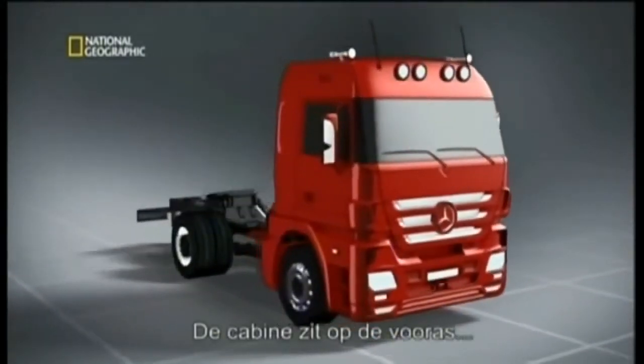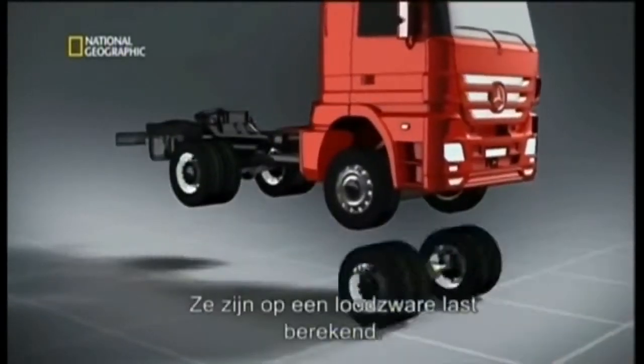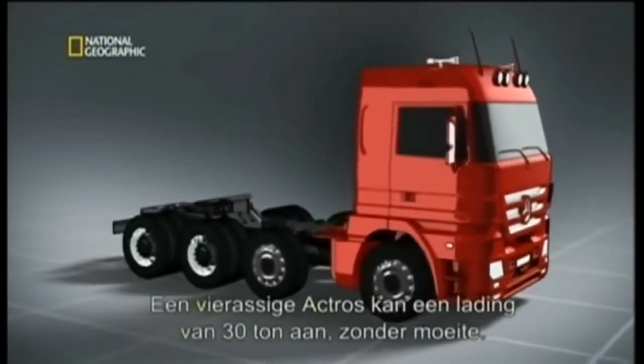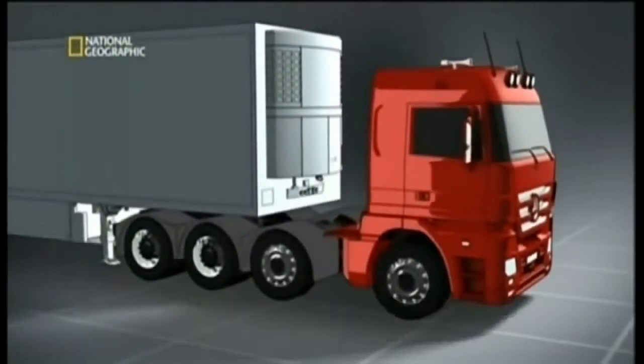The cab sits over the front axle, while the rear axles determine the maximum load. And they're designed to shoulder a Herculean burden. A 4-axle Actros can handle a 30-ton load without breaking a sweat.